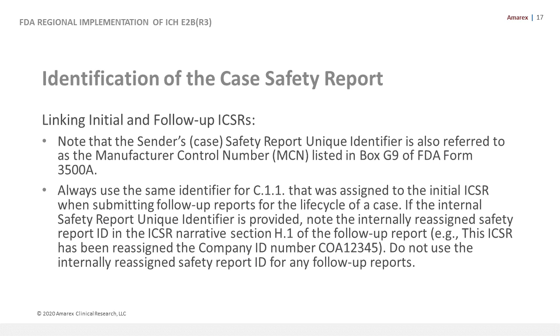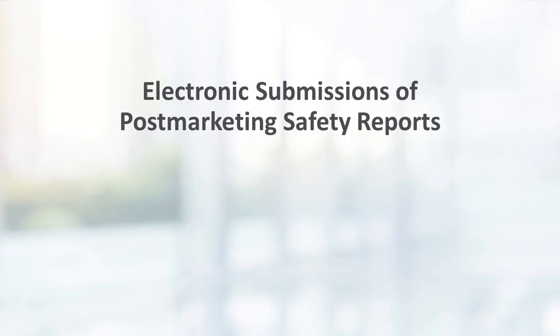It's very important: if within the organization, follow-up reports of one initially reported case are reassigned to another number, then that's per that organization's practice. For the FDA submission or regulatory agency submission, the organization should always refer to the FAERS safety report unique identifier number that was used for reporting the initial report, because regulatory agencies should be able to have a link between initial and subsequent follow-up ICSRs.